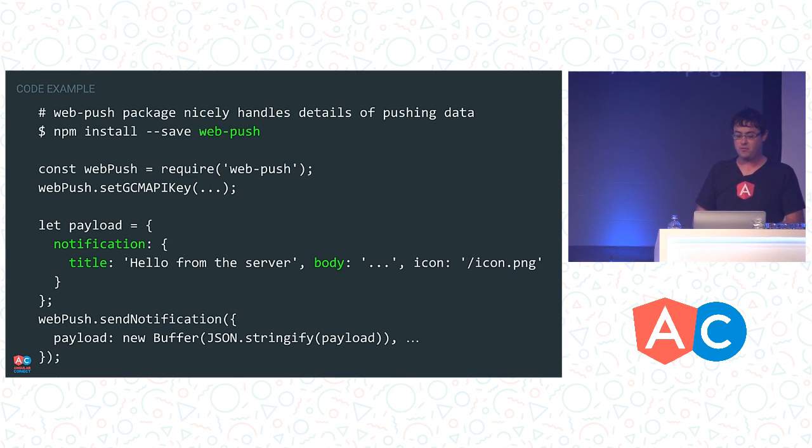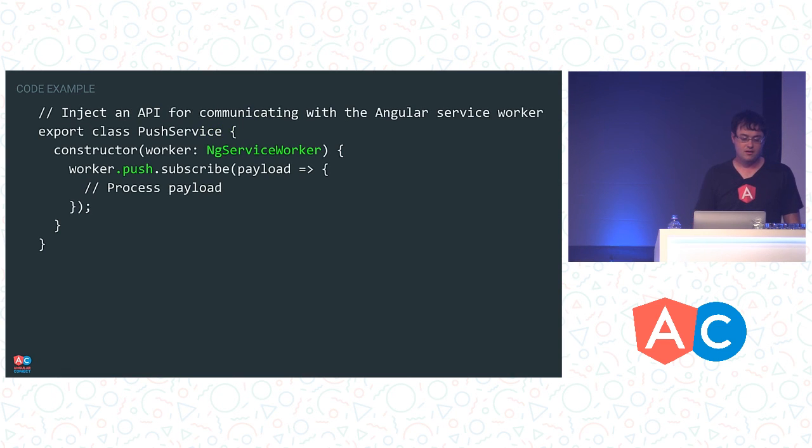That's nice, but if you want to send some extra info that's not part of the UI, you can definitely do that. From NgServiceWorker, you can access this push observable, and this push observable gives you the entire payload. So if your application happens to be running while you get a push notification, you can access any extra data that you want to send down, and maybe update or refresh your UI or do something special there.